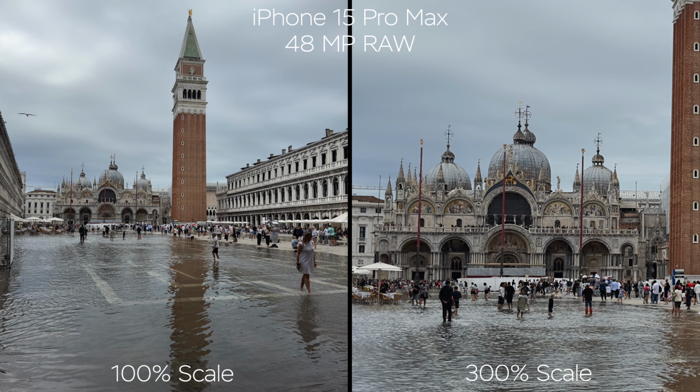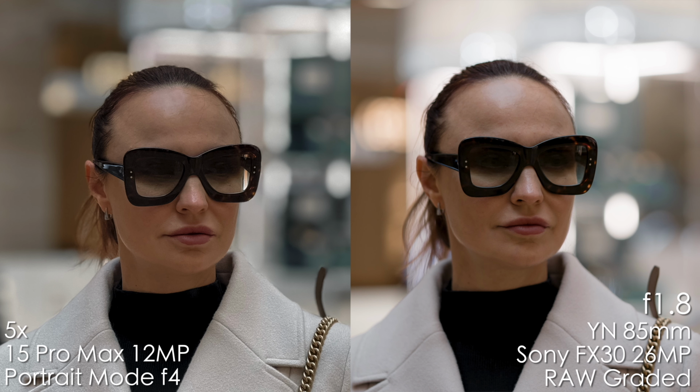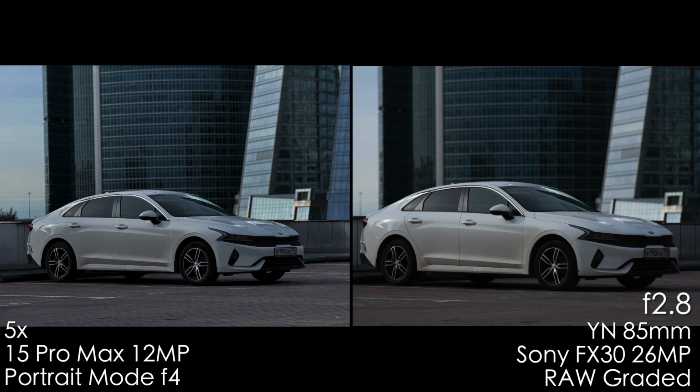Photos are also decent, especially when you use 48 megapixel mode and RAW photos, but also the portrait mode is fine for memories and family stuff, and it's more than fine if you plan on watching it on social media platforms or in your family album, for example.